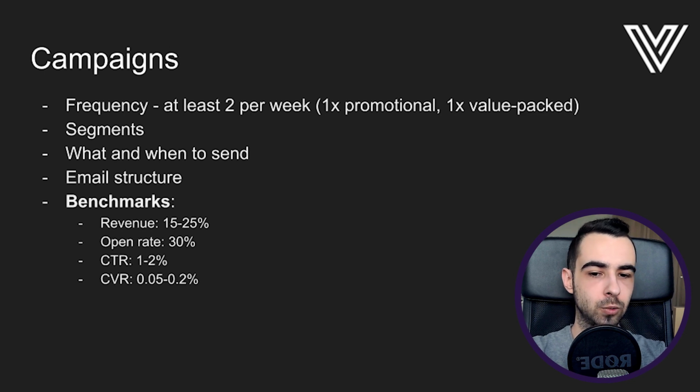Then here are the benchmarks. So the revenue, as you can see, is similar to flows, between 15 to 25%. But again, take this with a grain of salt, because for some brands, the nature of those brands is that, for example, flows won't be bringing more than 10% of total revenue, but campaigns are going to bring like 30 or 35%. That's still okay. What you should be looking at in general is the total revenue from Klaviyo. It shouldn't be less than 20 or 25%, ideally between 30 and 50, more like 30-40, because it's really healthy for the growth. It means that you're growing, spending money on ads, acquiring new customers, and so on.